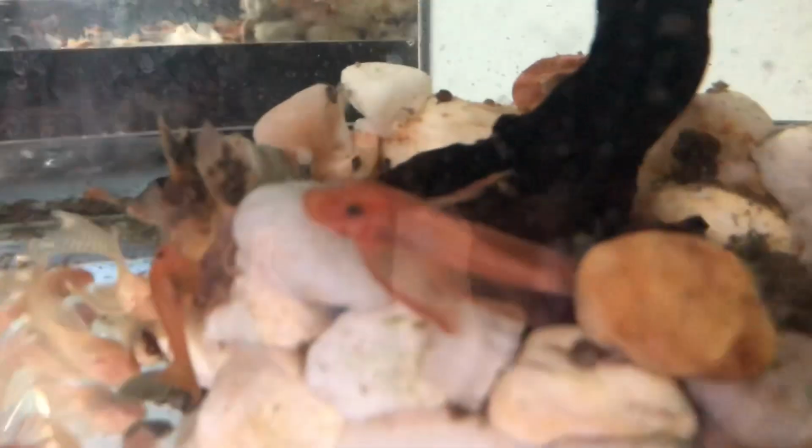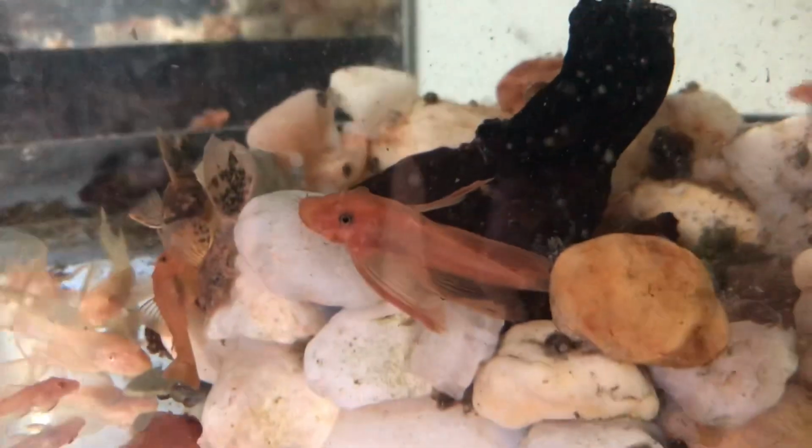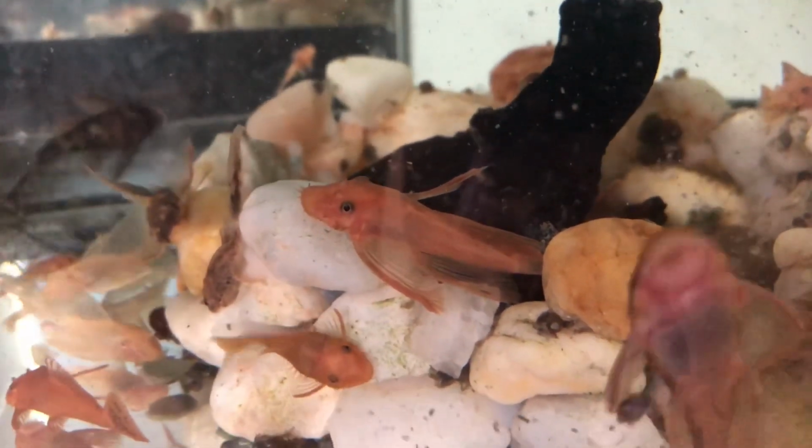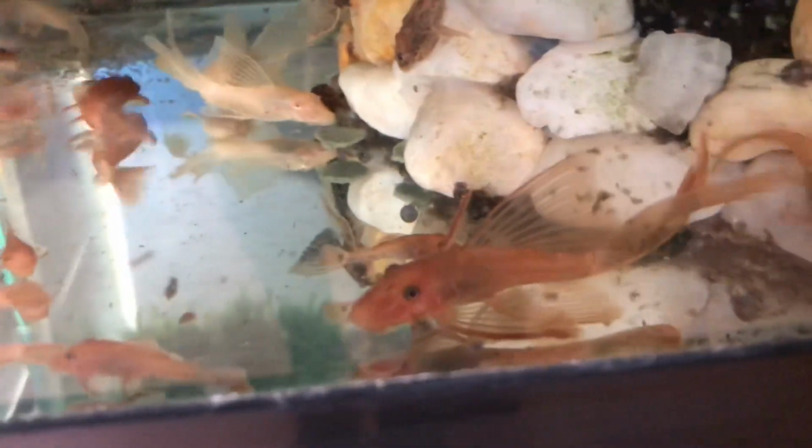I only have 1 or 2 of these guys. Really, really cool fish. Some people ask me if I have them for sale, and I just really don't. I can't sell them. But I'm really excited to grow these guys out, and they grow so slow, but grow them out and breed them.